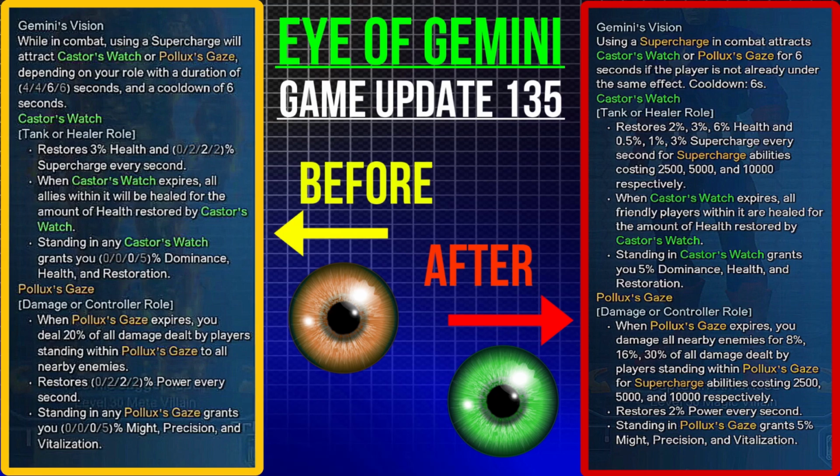Also, I want to make this clear to you guys. It's not standing in a green circle. It's standing close to the person who cast the supercharge. So you have to stand close to the healer, just close enough to get the supercharge regen. You don't necessarily have to stand in a circle. It doesn't work like that. Same as in the past. You have to stand next to the caster.